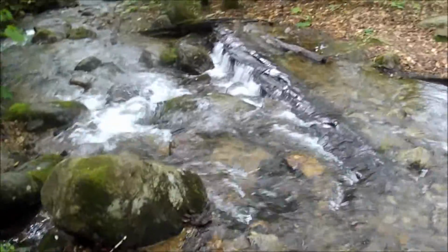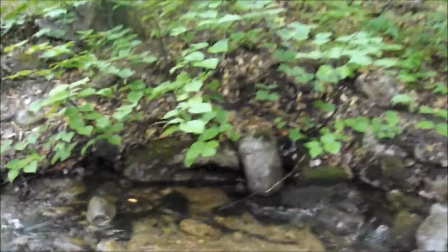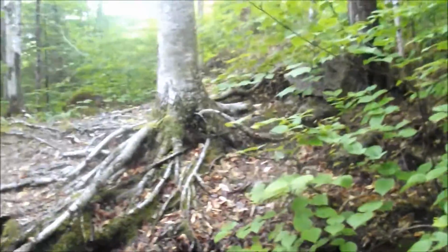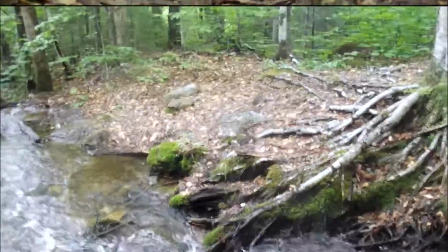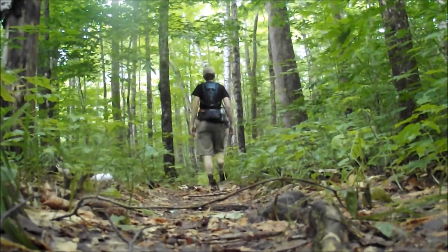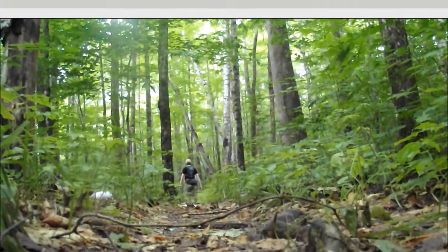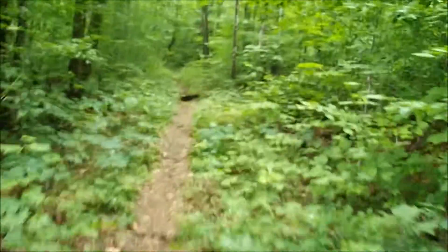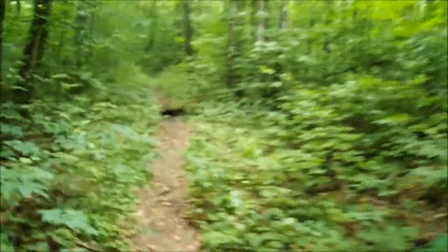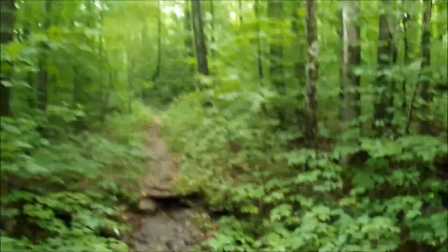Got a brook crossing right here. Probably crosses underneath Tripoli Road. Alright, I'm gonna do my thing and I'll meet you across. Yep, this is definitely old logging territory. Just look how straight and flat and well defined the corridor and trail is.